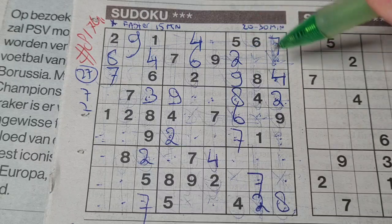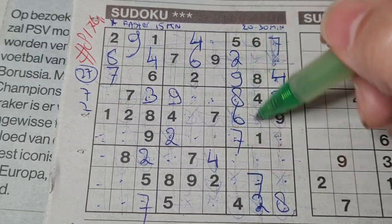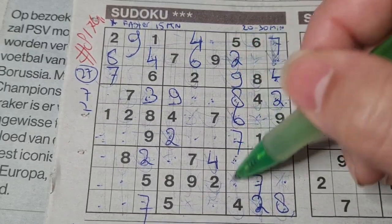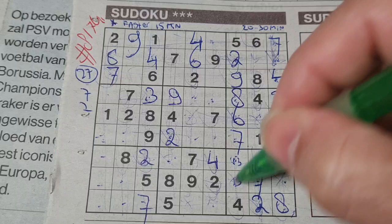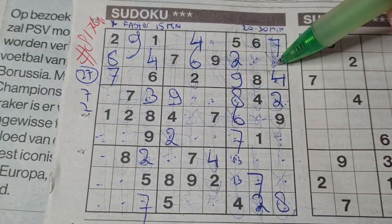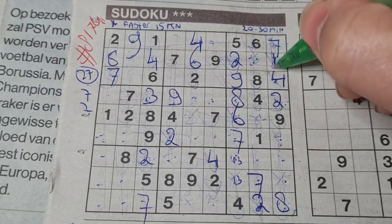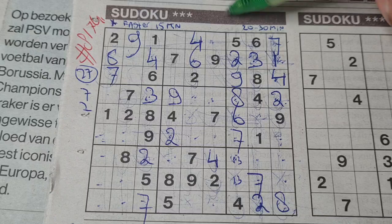Need to wait. 2 numbers left in this column. 4 numbers. The 1 is missing. The 2 and the 3 is missing. 1 and 3, 1 and 3. 2 numbers left in this big square. 4 numbers. The 1 is missing. The 2 and the 3 is missing. 1 and 3. We have a 1 in this column. No 1 there. 1 should be here, and the 3 goes there.